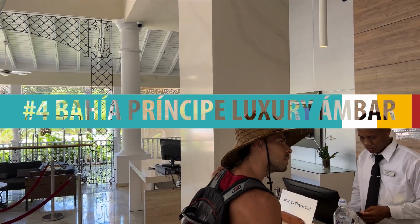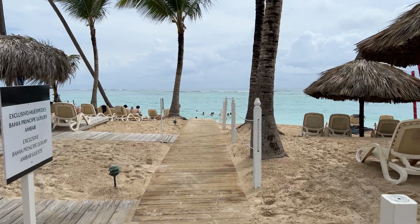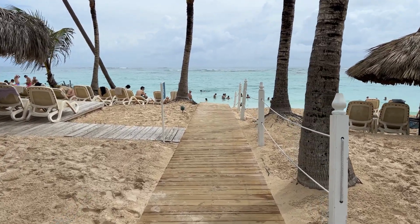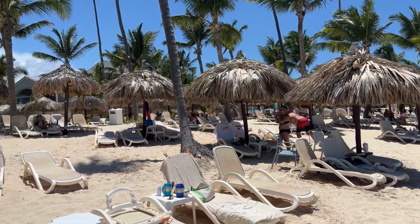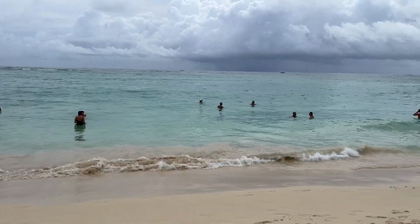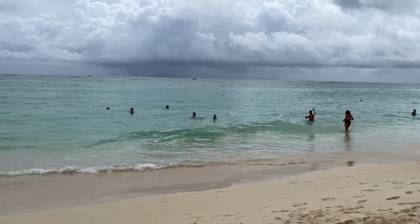Number 4. Bahía Príncipe Luxury Ambar. The Luxury Ambar is located beachfront in the bottom left corner of the Bahía Príncipe complex, which makes it quiet and secluded. The Bahía Príncipe Luxury Ambar is on Arena Gorda Beach, one of the best beaches in Punta Cana. However, the beach area of this hotel was not our favorite. The beach was pretty, with the characteristic two-tone and calm water, although it was a bit rocky.